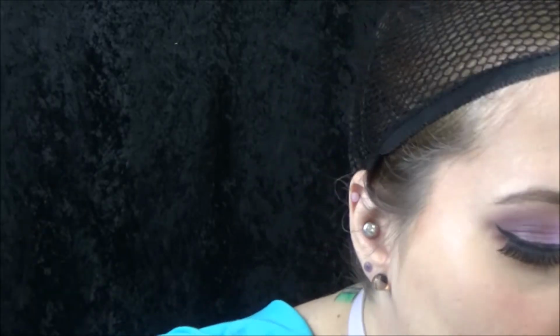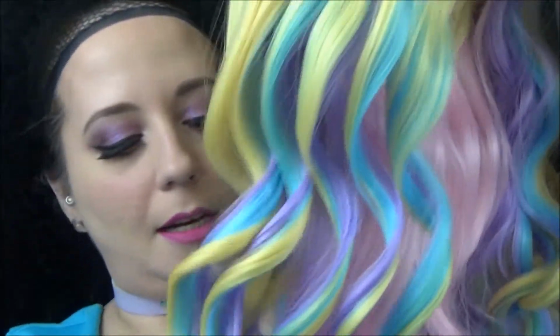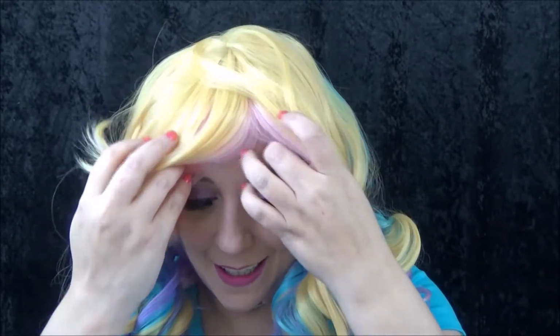Okay, so now I am going to grab my wig and we will pop that on. And this is what it looks like. It is really soft for being synthetic. The curls are all pretty much the same size, and I'm not gonna lie, that does kind of annoy me, but it's fun. Let's see how it looks with the completed makeup. Look at this! Oh my god. Okay, that's alright. I forgot how robust the bangs are right out of the packet.